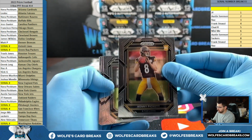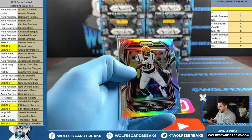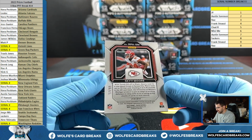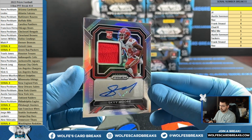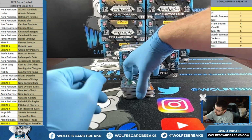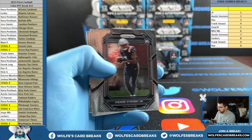Kenny Pickett, base, card number 301 for the 1 spot. All right, here comes that RPA, my friends. See what we got. Sky Moore, 17 out of 99. RPA, KC Chiefs, Derek L. Phillips, Titans, Orange, 249.